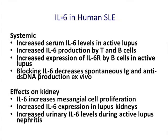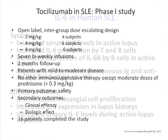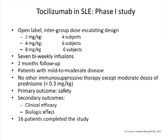And if you culture lupus T and B cells in vitro, blocking IL-6 decreases the spontaneous production of Ig and anti-DNA antibodies. IL-6 is known to increase mesangial cell proliferation in the kidney. It's known that there's a lot of IL-6 in the kidney, and you can even monitor lupus patients by monitoring urinary IL-6 levels. So based upon that, at the NIH, we got quite interested in whether we could have an effect on lupus by blocking IL-6, and we used tocilizumab, which was available at that time.